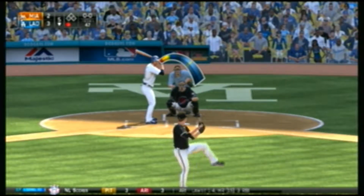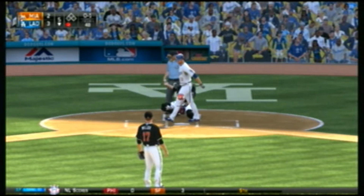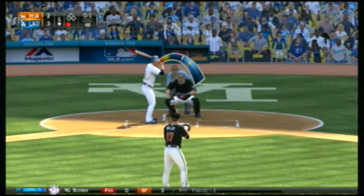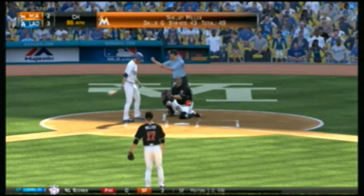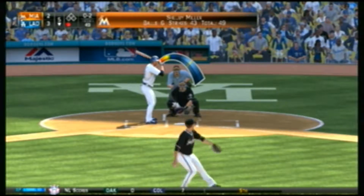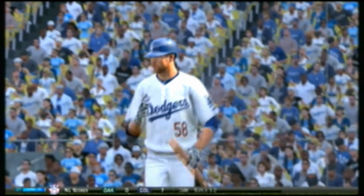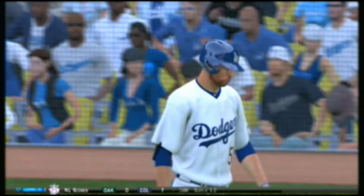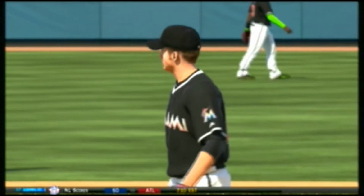Here's the first offering. Ball hit high and foul down the left field line. It's strike one. Good changeup there as he takes command. 0-2. Swing and a miss on the changeup, and there are two gone. Pretty stress-free inning so far. 2 batters, 6 pitches, and 2 strikeouts.